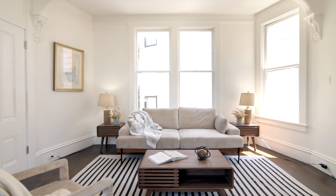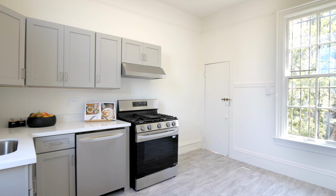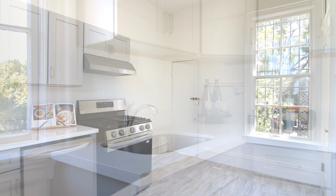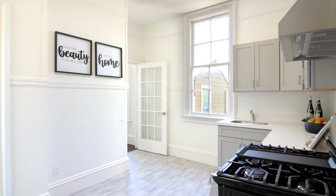This 6-unit building in Pacific Heights presents a lucrative investment opportunity for investors or owner-occupiers. With 2 vacant units, it offers high demand for apartments.